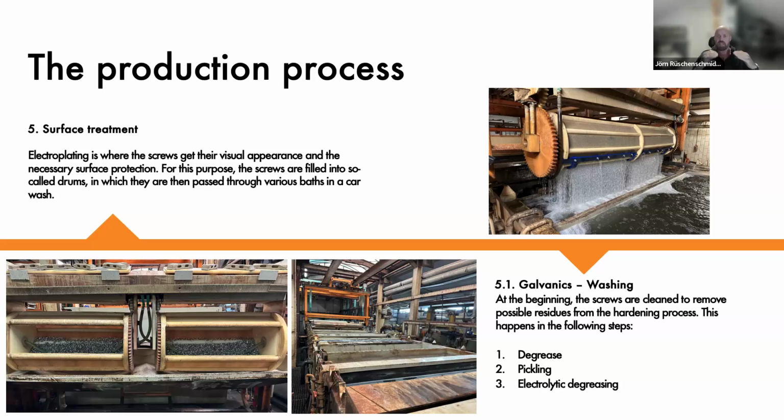After that, before they come into the galvanics process, they get washed. Again, all the residues and also, let's say, burned in material from the hardening has to be removed. This is done by degreasing, by pickling, and by electrolytic degreasing to make sure the screws are as pure as possible on the surface.